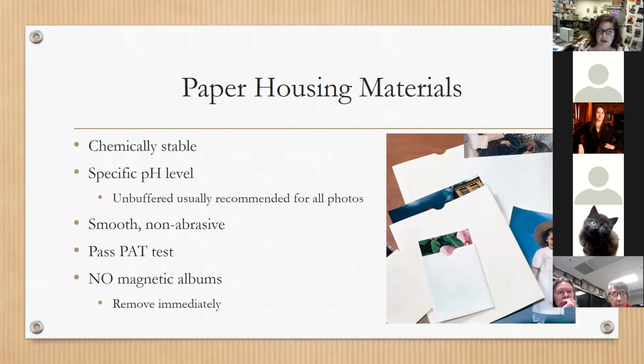Paper housing materials should be chemically safe. They should have a specific RH level. Unbuffered is usually recommended for all types of photographs. They should be smooth and non-abrasive. And they should pass that PAT test. No magnetic albums. We all know what I mean by magnetic albums. Let's see if I have an example of a page here somewhere. Anyways, it's those sticky albums that you rip the plastic sheet off the top of. Those are really, really bad. That glue will cause your photographs to turn yellow and stick to them.